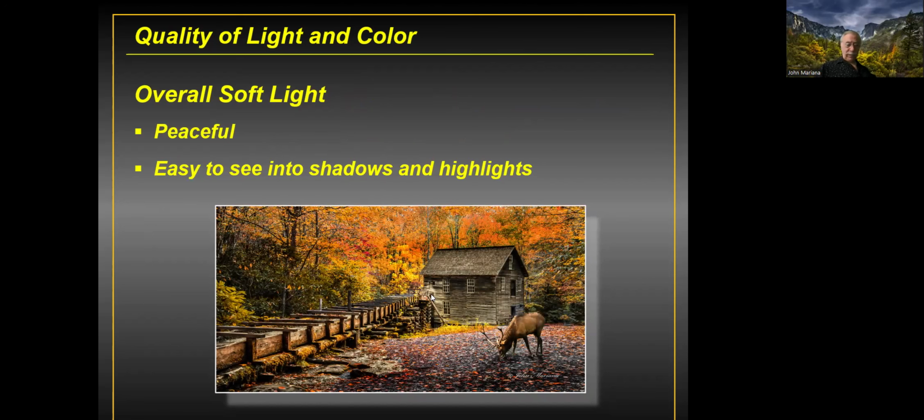Overall soft light is very peaceful. This is up in my Smoky Mountains workshop also. Easy to see into the shadows and the highlights with overall soft light. The soft light, very interesting. And that is often the type of light you get early morning, which is why we go out.